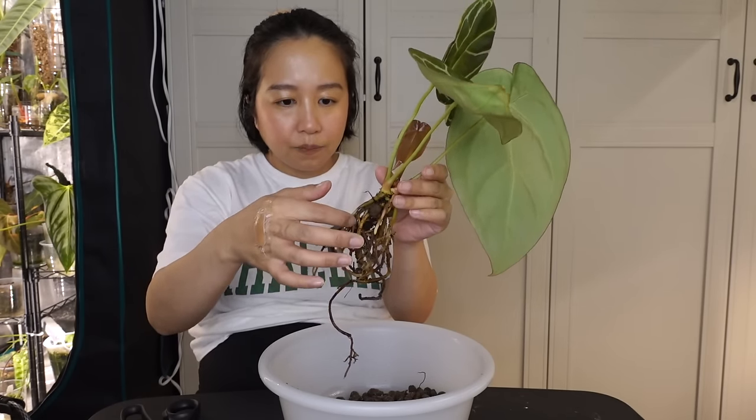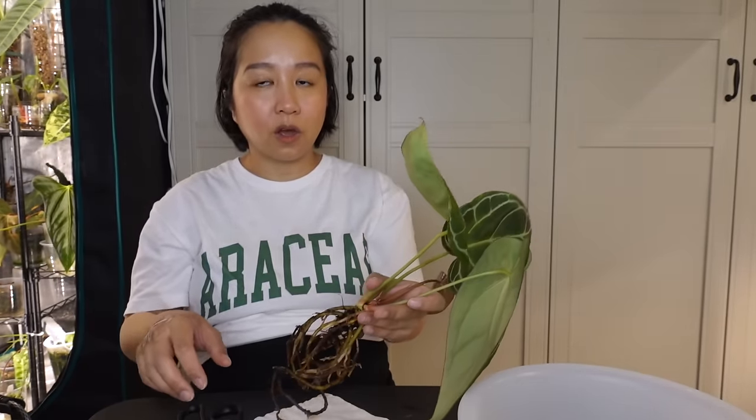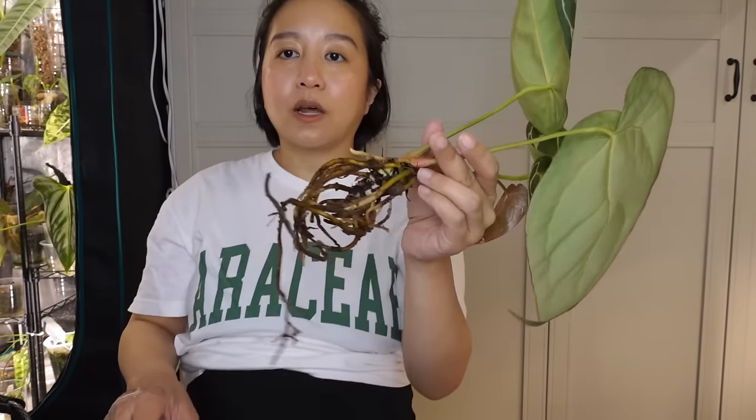this is all mushy. So while I am cleaning up here, I'll tell you what happened. And you know what, I'm actually gonna clean this chunk a little bit. I have not cleaned a chunk in a while, but I'll do that after I trim the roots.